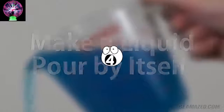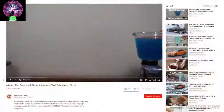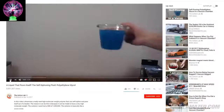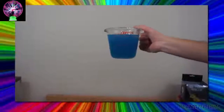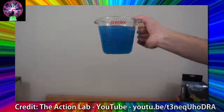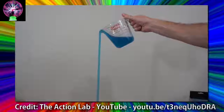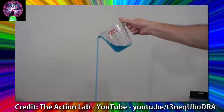Number 4. Make a liquid pour by itself. If you find all the previous setups too bothersome, then try this very easy trick demonstrated by the Action Lab YouTube channel. All you need is an ample amount of polyethylene glycol, as well as a container for it. Tilt the holding container filled with it as demonstrated here. Do it in a way that a tiny amount of it flows downward.